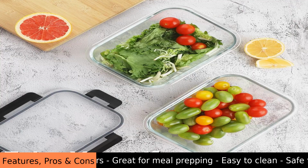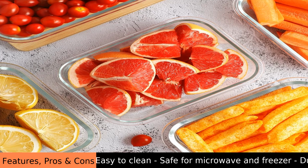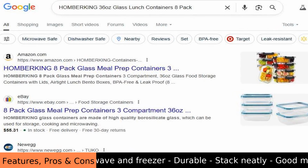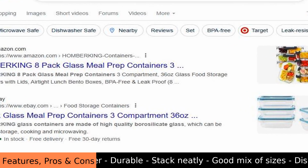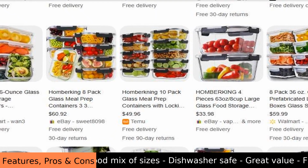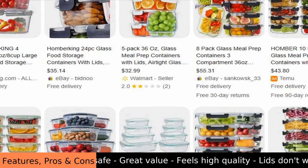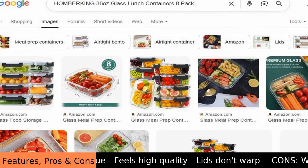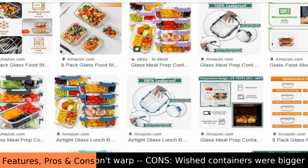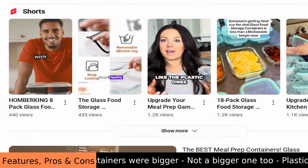The leak-proof snap-lock lids, like loyal sentinels, form an airtight seal, ensuring that flavors remain vibrant and spills are but a distant memory. This 8-pack set is a veritable treasure chest, offering an abundance of space for meal prepping, leftovers, and everything in between. Furthermore, the high-quality borosilicate glass is a champion of versatility, transitioning effortlessly from the freezer's icy grip to the oven's fiery embrace. So you can cook, store, and reheat with unparalleled ease.